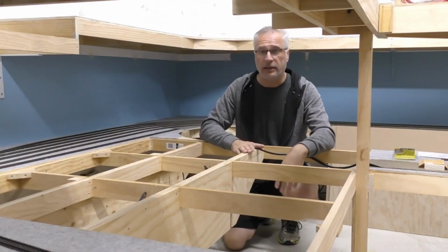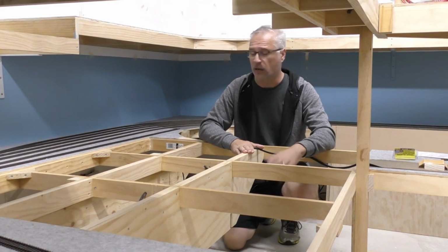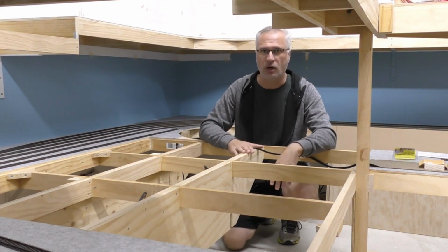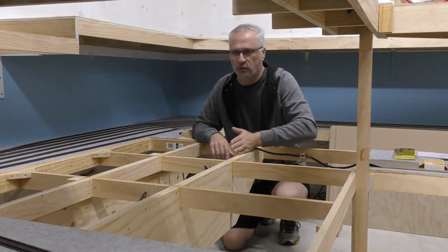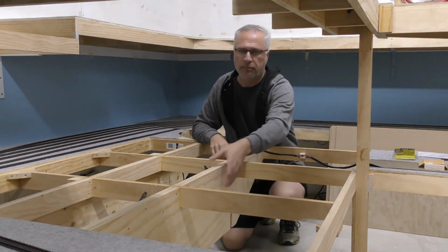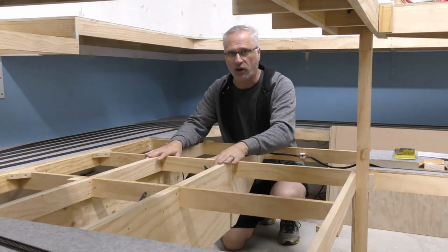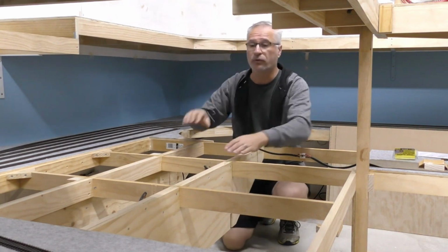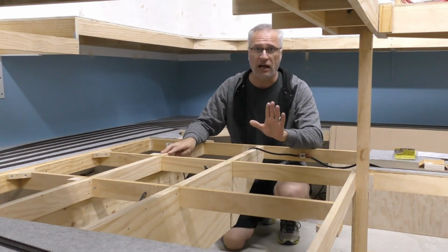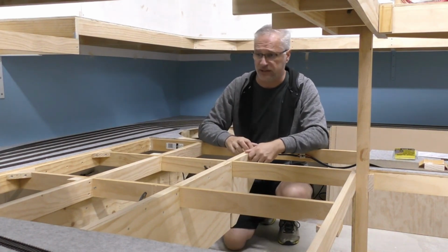Now this one is probably the job that took me the longest to get back to. I've been talking about this one for quite some time. So this was all about putting in a new crossbeam member and bracing it to make it really strong so I can actually stand on it when I'm working on this side over level 2 and level 3. Now I haven't got the feet or the legs attached just yet. I will do that this weekend.